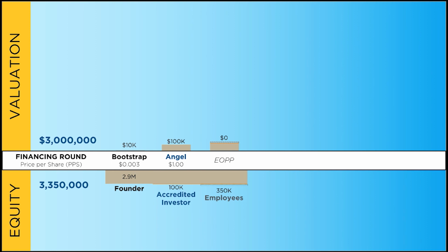So this is what's called your fully diluted capital stack. It's as if everything that could turn into stock has. What does that look like? Likewise, no money changed hands, so there's no change in valuation here.